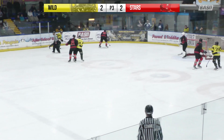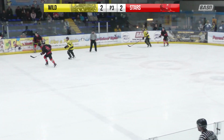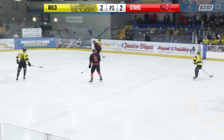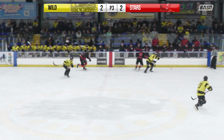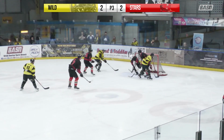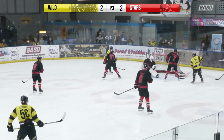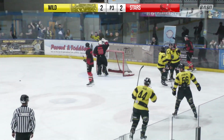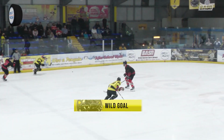Stubley for the Wild. Knocks it into the Stars zone, and they knock it back out, where Brierley pivots, gets his head up, and plays it back up his wing, and Hyde plays a nice pass to himself off the boards to get in behind his man. He's got a man in the centre, but he's reversed it, and it's a goal! What a well-worked play! Hyde was clever, he went against the grain.